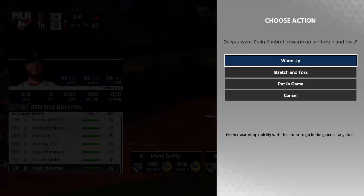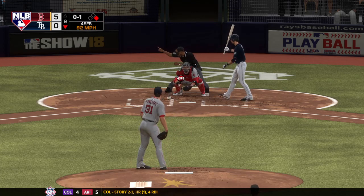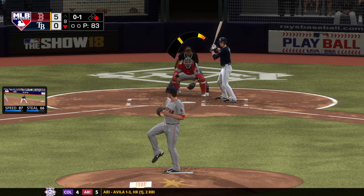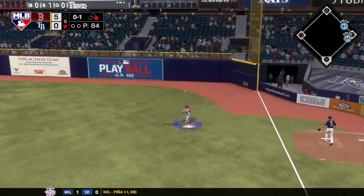Ready for another chance? Matt Duffy. He got called out on strikes his last time through. Outside target here, and he hits it for strike 1. Skied into straightaway right. Betts has a read on it. 1 out.